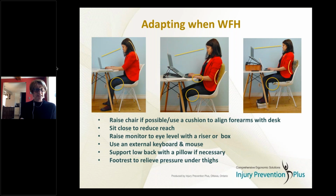She's got a cushion under her seat to raise her a little bit so that her alignment of her arm and her relaxed position of her shoulders is better. And she's getting a little bit better support for the low back. So it's pretty good. The one fault is she still cannot get close in under the desk, so she's still got to reach a little bit with her arms.